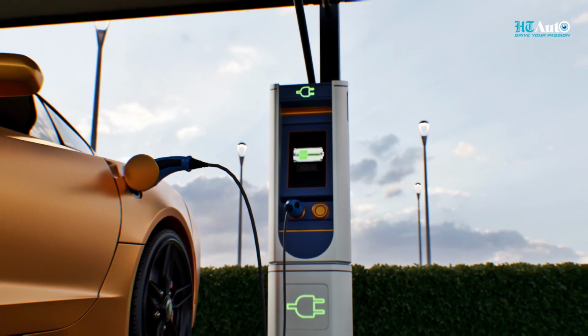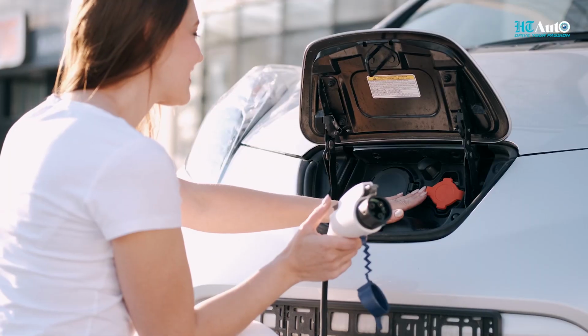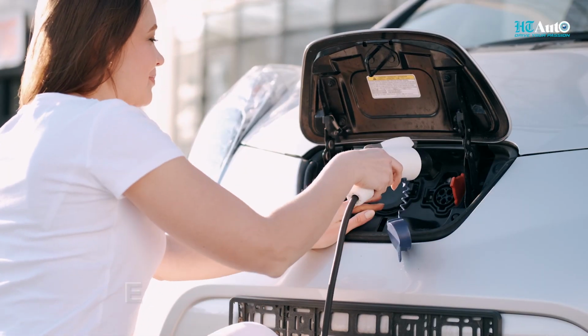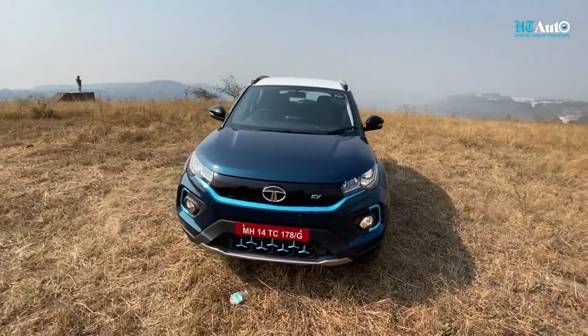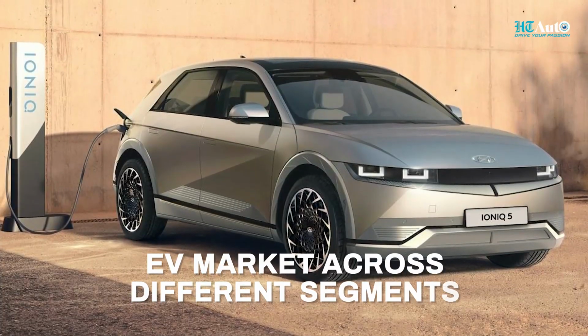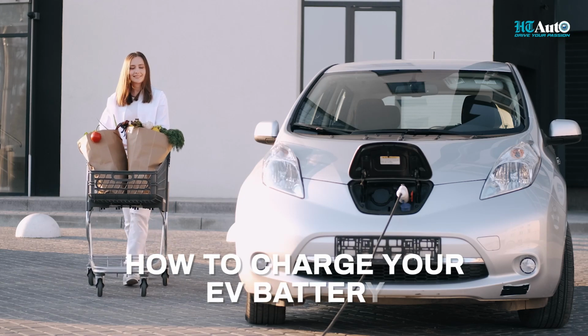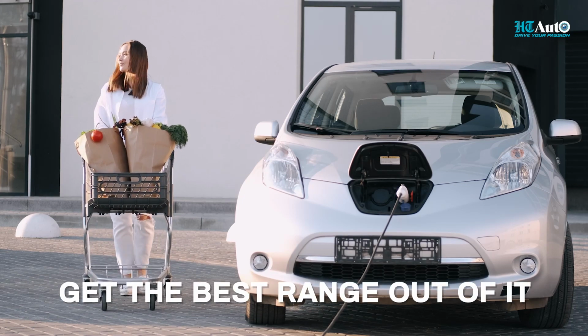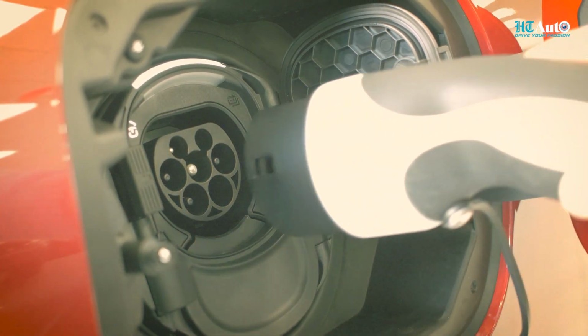Electric vehicles are rapidly gaining popularity in the auto industry. In India, EVs are finding an expanding footprint with several automakers launching their respective products in the domestic EV market across different segments. While there are many tips available about how to charge your EV battery and get the best range out of it, here are some key tips about how not to charge the EV battery.